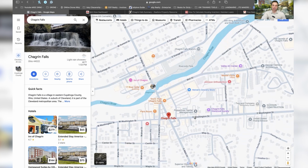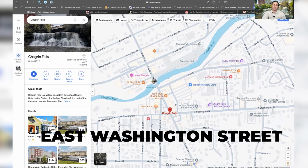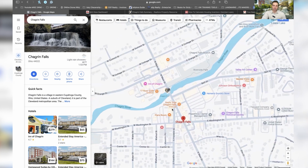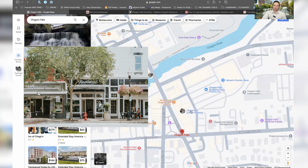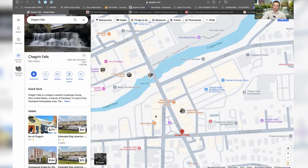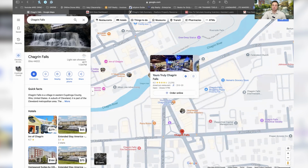And then you're gonna continue down. East Washington Street is gonna be a pretty main drag. It's one of the big spots here as well, something that's gonna get you pretty much everywhere. So we have Heartwood Coffee Roasters. There's your coffee. It's a very popular coffee place. There's a lot of different restaurants and stuff here that's just not populating on Google Maps, and that could just be because of the size, right?